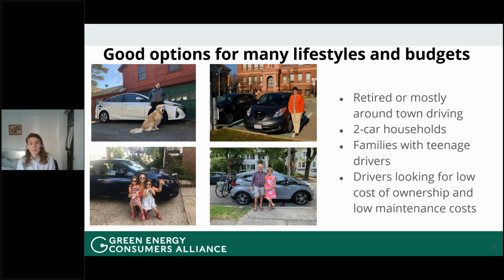The really unique thing about pre-owned electric cars is that they can be a really good option for lots of different lifestyles and budgets, particularly because a lot of early electric cars had limited range. They have really great specific use cases, for example, a second car that maybe does only around-the-town driving.